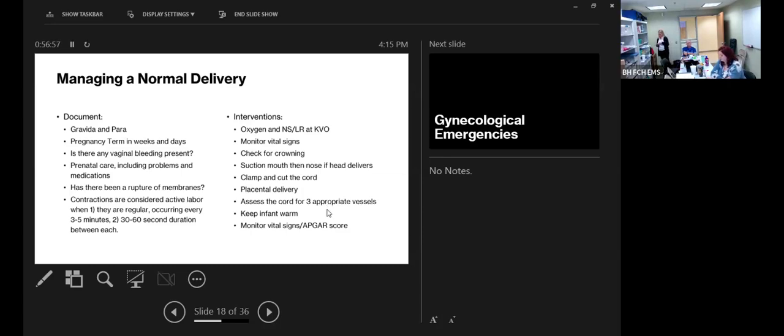As we've hit on several times, and we will keep harping on it, keep that baby warm. Whatever way you have to: skin to skin, hot packs, multiple blankets, turn the heat up in the truck. Monitor your vital signs and your APGAR score. Your APGAR score isn't going to be just one set, it's going to be two: one at 1 minute and one at 5 minutes. If you have a longer transport, you need to do multiples. Also, do not delay resuscitation to get an APGAR. If you're resuscitating, your APGAR is less than 5.